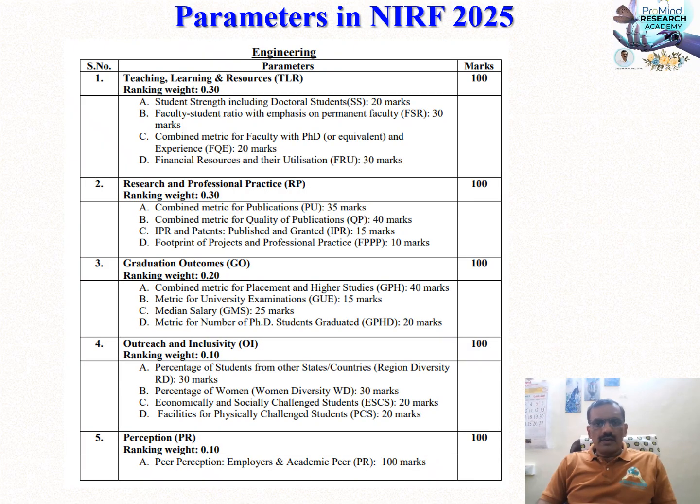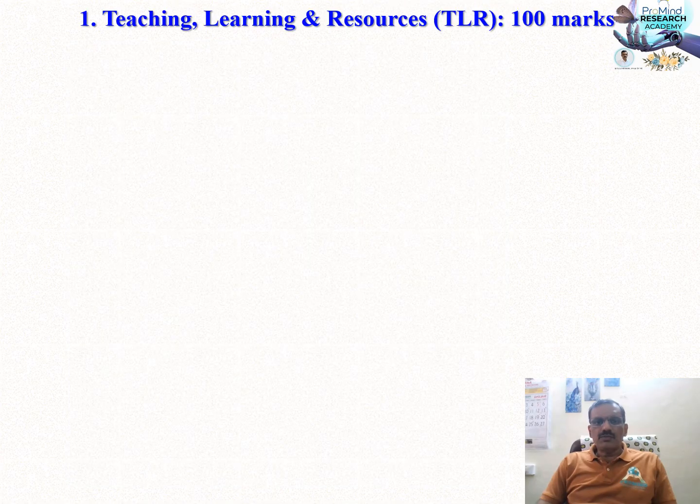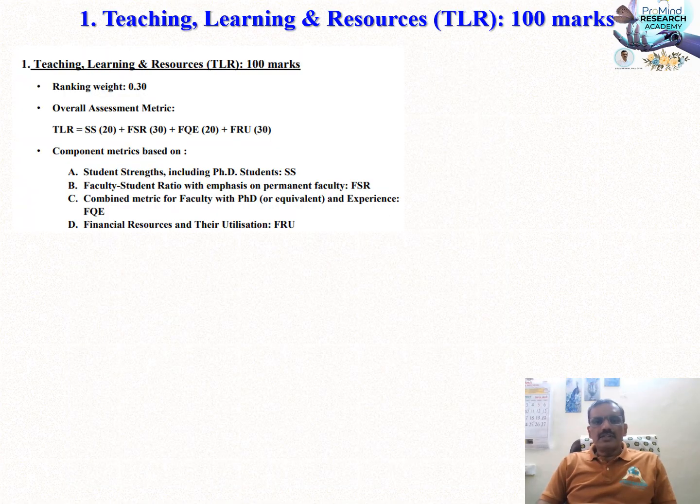Everyone knows that we have 5 different parameters: teaching learning resources for 30 marks, research and professional practices for 30 marks, graduation outcomes for 20 marks, outreach and inclusivity for 10 marks, and perception for 10 marks, overall 100 marks. The individual institutes will be evaluated. So there is no change parameter-wise. The first parameter is teaching learning resources, 100 marks. There is no change in this particular category.